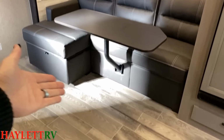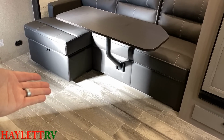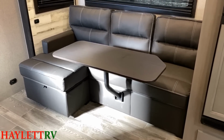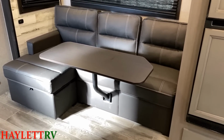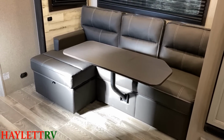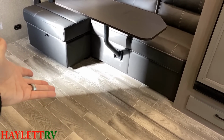You could always get like a little sliding box bench over here, ottoman to kick your feet up all the way across. You could do that. You want to lay down, stretch out, and enjoy a little midday movie time on a rainy day, you could do that. Obviously, you got the table here. If you need to do some eating at it, you can. And it leaves room in front of it if you want to add a couple little removable chairs.